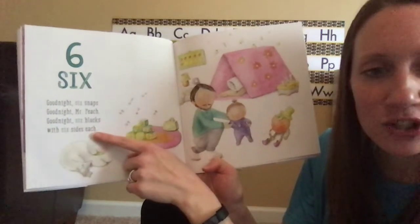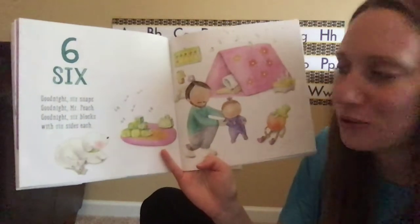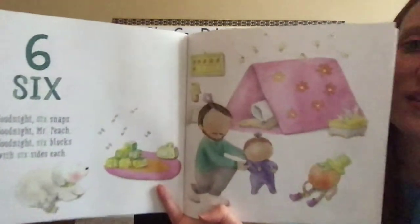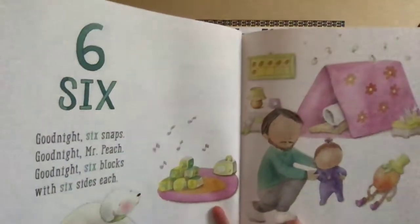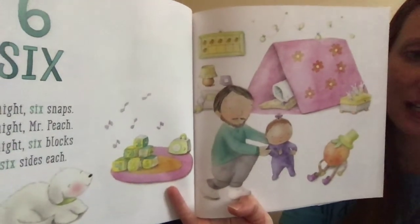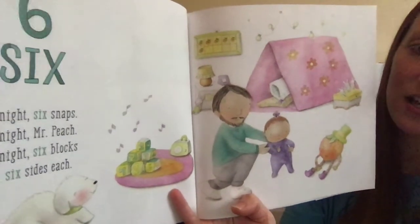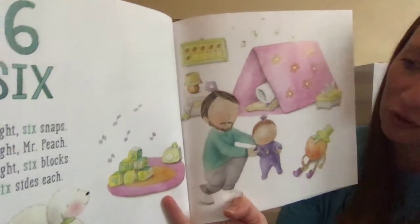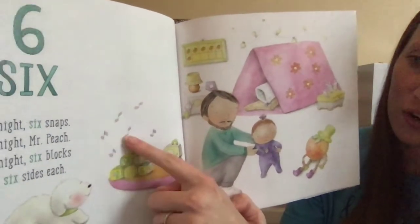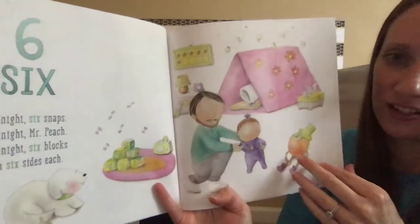Peach, each. Those are rhyming words. Do you see anything else with 6? Look at those pages. Do you see anything else that there would be 6? What about the music notes? 1, 2, 3, 4, 5, 6.